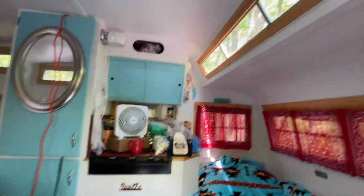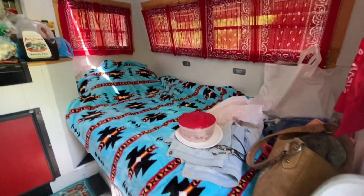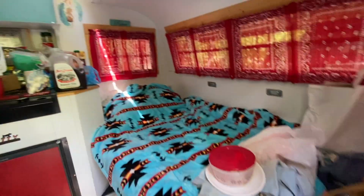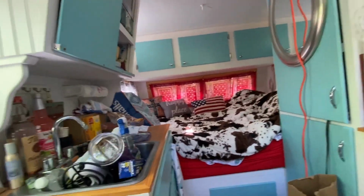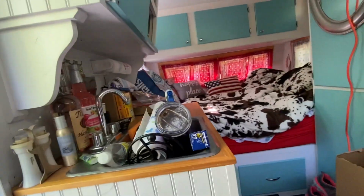Kind of a mess, but that's what it is when you're camping. Yeah, you have two sleeping areas, which is nice. This is nice. I like the windows up top.